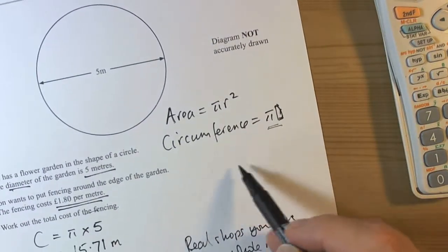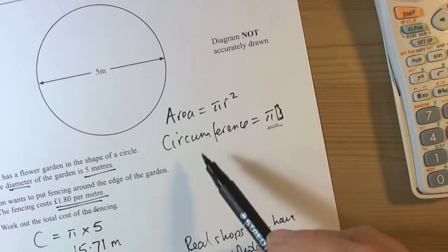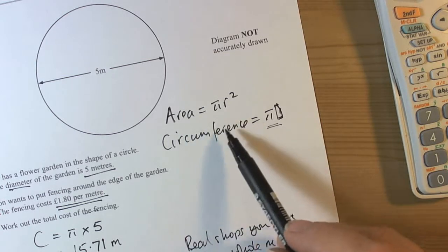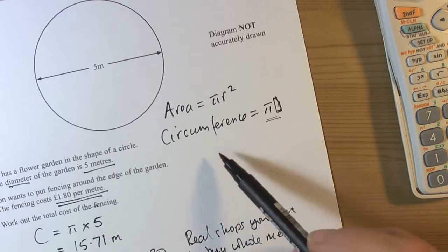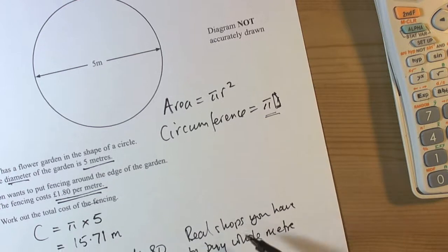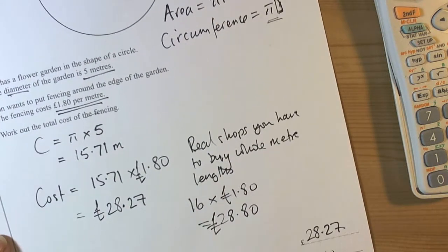Again, just important, isn't it? Remember the formulas. They don't give you a lot of formulas, so it's worth learning the ones that you use regularly, like circles and sectors and trigonometry and various other things, Pythagoras. And then you can apply them quite quickly to put numbers in with a calculator. Quite a straightforward question.